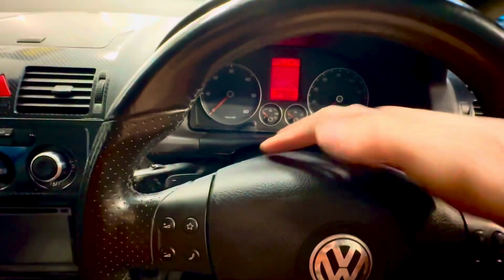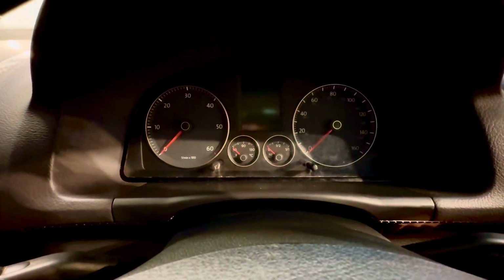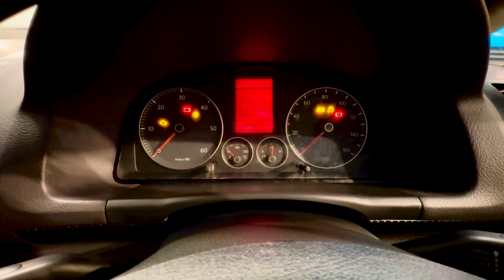We changed the stocks, we added cruise control. The car didn't have cruise control. We added Highline cluster from Touran. Ignore the faults. There's an ABS sensor we need to change, so we're starting to tidy up the van.